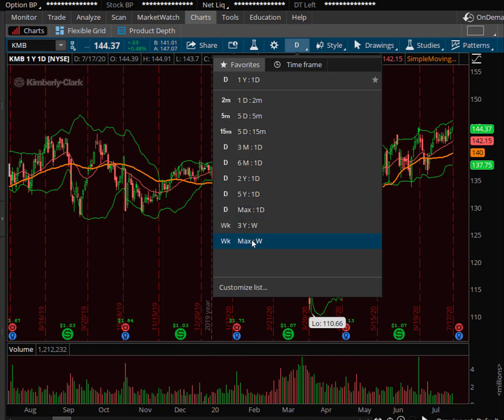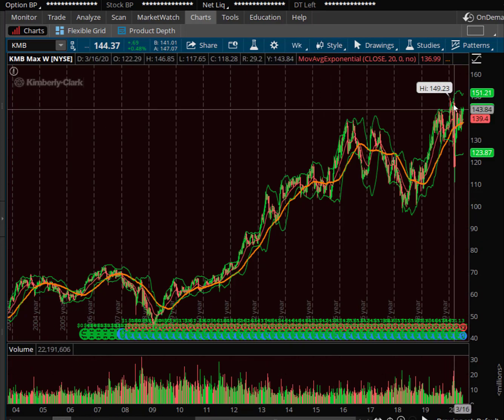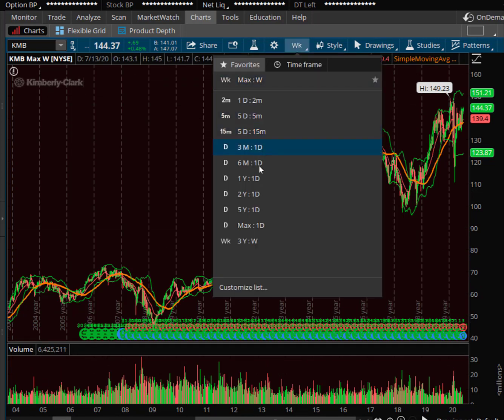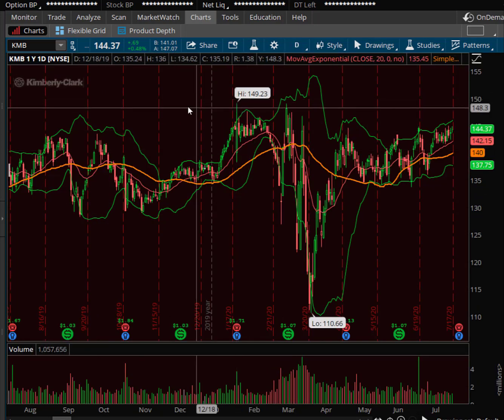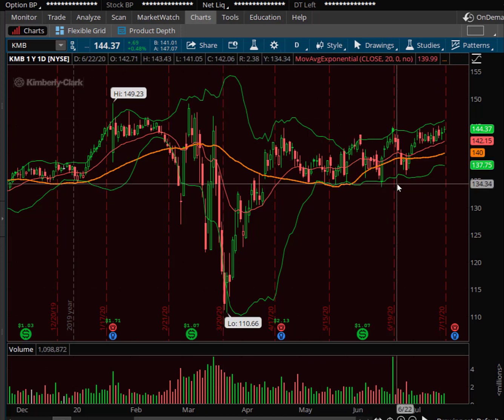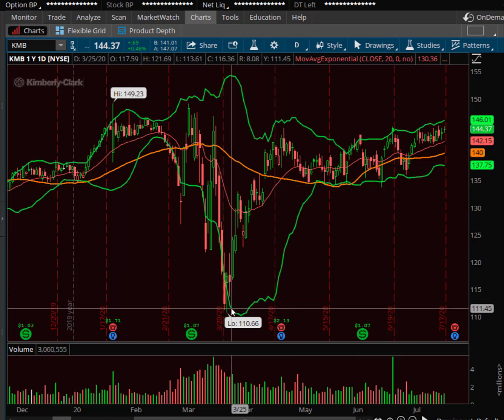If I bring in all the data on Kimberly-Clark, you can see we're at all-time highs. So let's go back and go to a 1-year daily. There was the all-time high. Let's zoom in. So I would put an alert around 150. We break out to 150, off we go. If we break below, and look how pretty this is, 134-ish, there's literally no support to 110. That's a straight shot of what, 20, 30%?